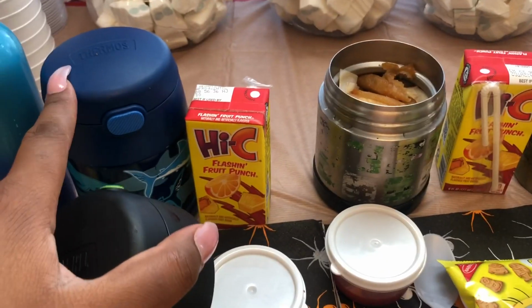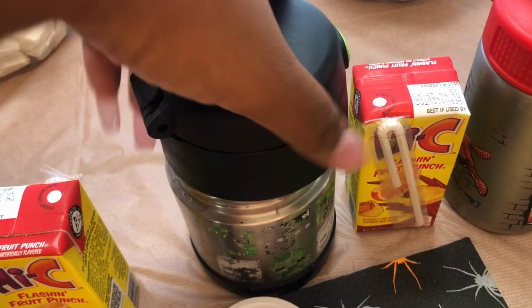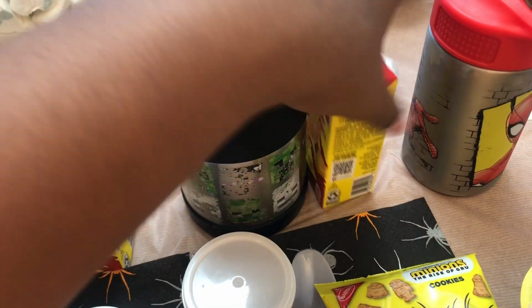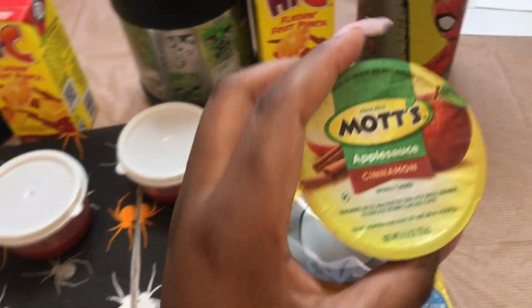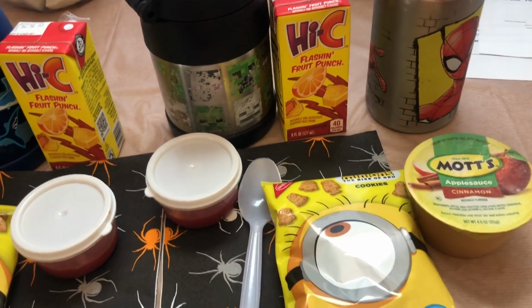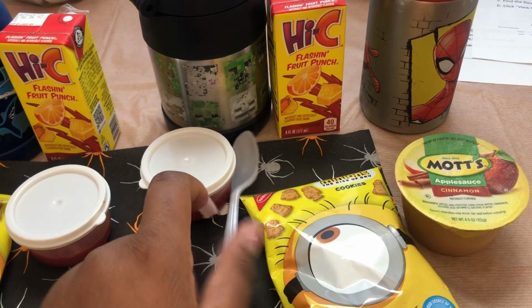Just for reference, I gave Aiden 6 chicken nuggets and Caden 4 and some french fries. He typically just eats a little bit less. So he's also going to have the Hi-C in the fruit punch flavor, the Minion cookies. And then for him, I'm going to throw in the Mott's applesauce cup because these were the last two. I didn't have two of the same, so for that I'm just going to throw him in a plastic spoon that I already had.